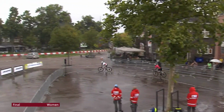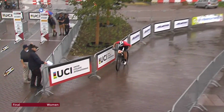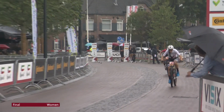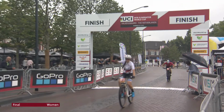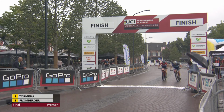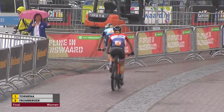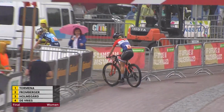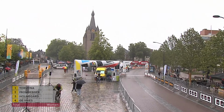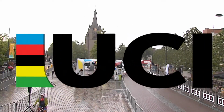Now into this corner where we saw that fall in the last race on that tightening turn as they come round. No problems for the front 2 here as they come into the finish, taking the win in round 3, continuing that perfect score. Gaia Tormena comes through the series leader, taking the win from Fromberger, and they fight all the way to the line for 3rd and 4th place. I think it's going to be Holmgaard who's going to have taken that from De Vries, but we will wait for confirmation from the commissaire, the race referees, who will have been watching that very carefully.